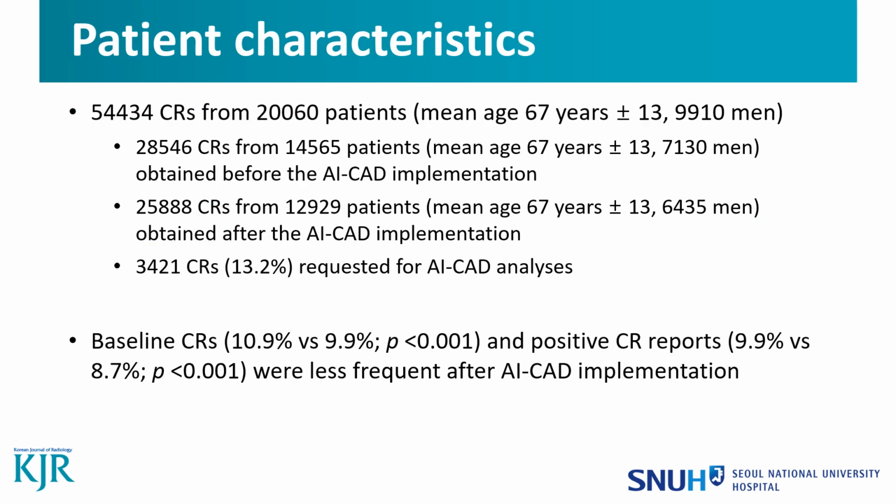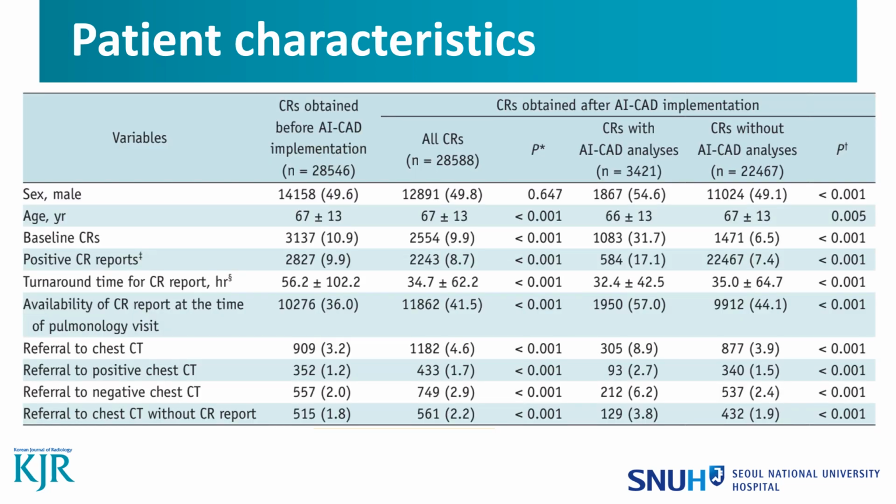Among 54,434 CRs, 25,888 CRs were obtained after AI-CAD implementation. 13.2% were requested for AI-CAD analysis. This table shows the demographics and characteristics of the study cohort. Baseline CRs and positive CR reports were less frequent after AI-CAD implementation.